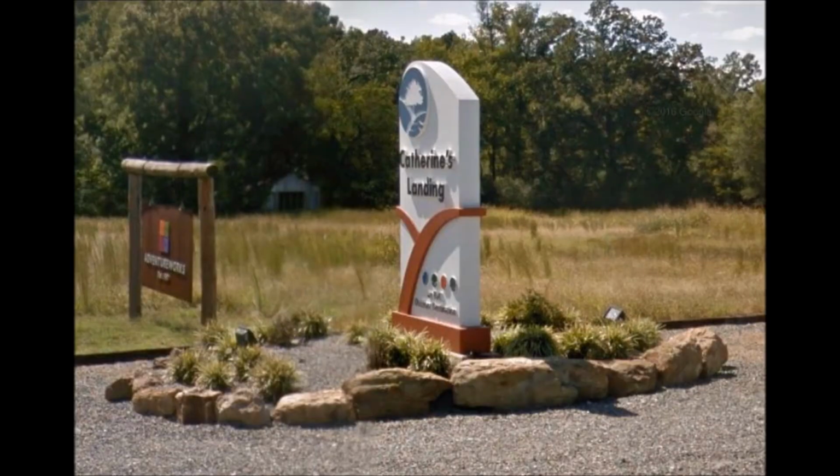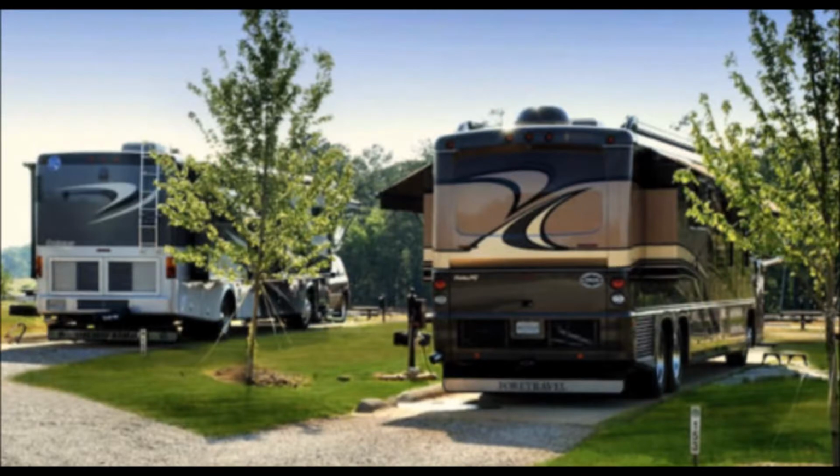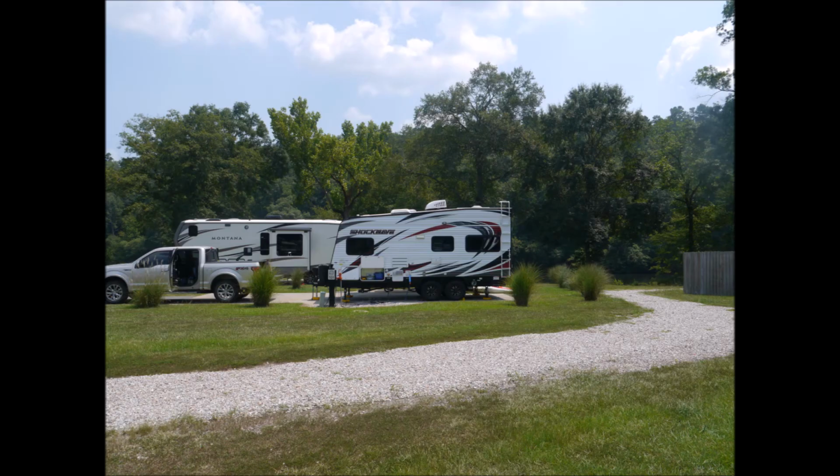Well, this is my review of Catherine's Landing RV Park in Hot Springs, Arkansas. It's on Lake Catherine, which makes it a very nice setting. The plots are pretty far apart. And as you can tell, from this picture at least, the place is set up for big rigs, and there were lots of big rigs around.